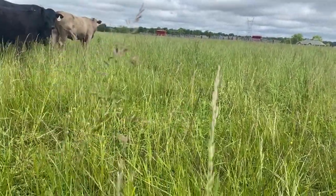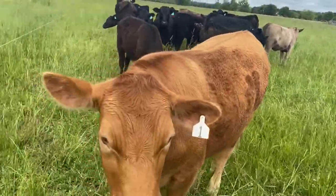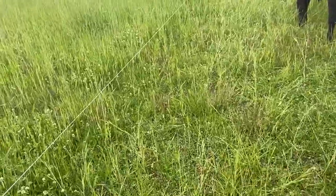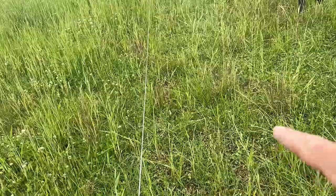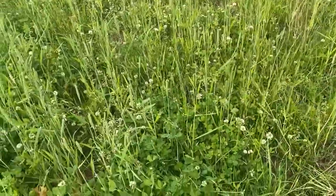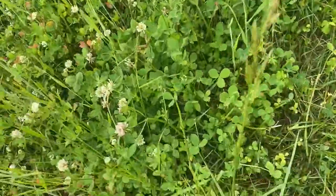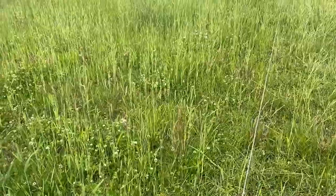But we're moving them because we have a lot of grass, and we want them to have the best premium forages that they can find. If you look right down here, you can see the grass is still tall, but it's not nearly as thick as what's over here. You can see clovers that we seeded this past fall, trying to improve these pastures.